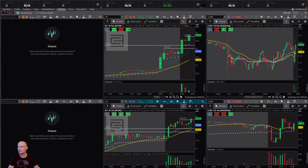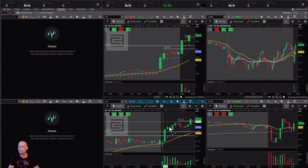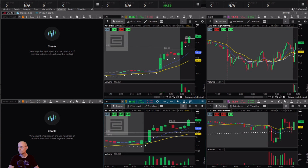Very nice. My timing was just off on that. Got our little higher low and now getting that higher high. So that 1 minute uptrend is intact. Making the move up to $19. Oh my gosh, I would love to buy a dip right now. I'd wait for it to dip back. Maybe there. I'd look for a little more of a dip, maybe.